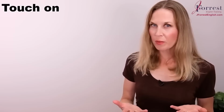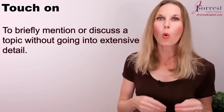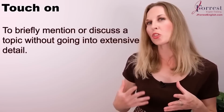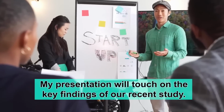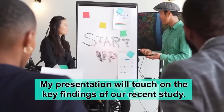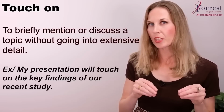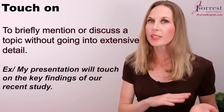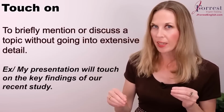To touch on. This means to briefly mention a topic or an idea without going into the details. For example, my presentation will touch on the key findings of our recent study. So you can expect that this presentation will briefly discuss the findings of the recent study, but it will not go into the details.